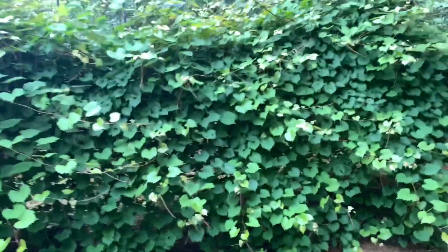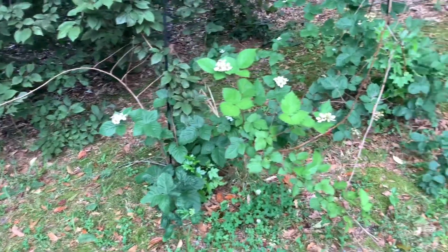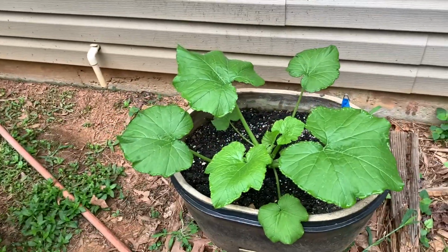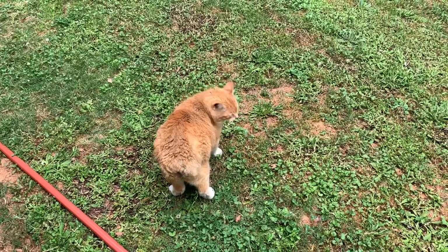And then over here, this is the back side of our grapes. Over here we have some tame blackberries. We usually don't get very many off of these because the birds usually get to them before we do. And then we have some more things growing over here around the back deck. This is a squash plant. Darcy. There's our cat. Hey, sweetie. Miss Darcy.